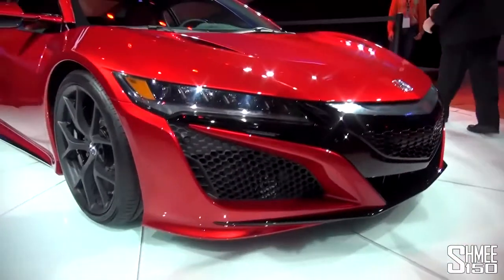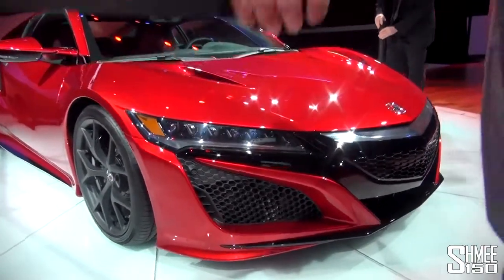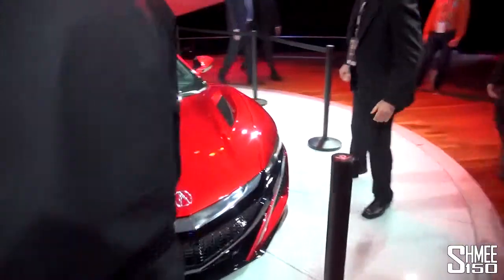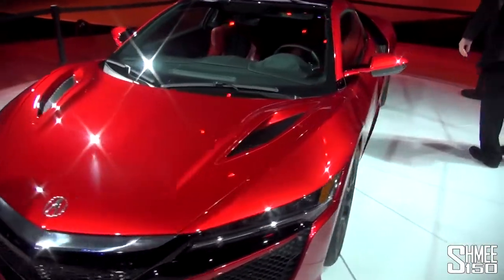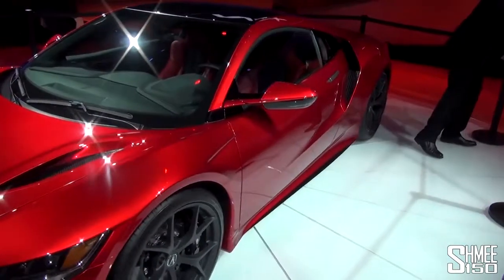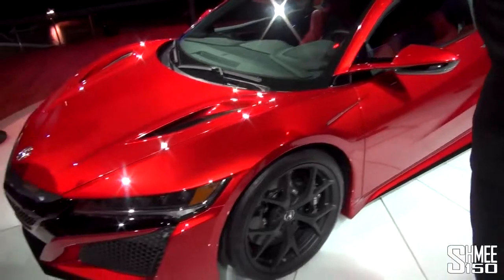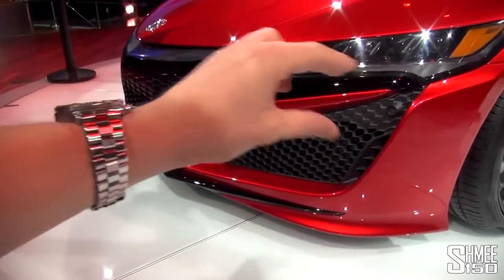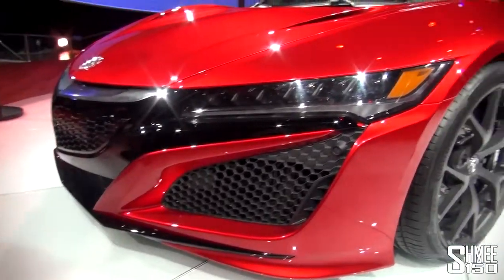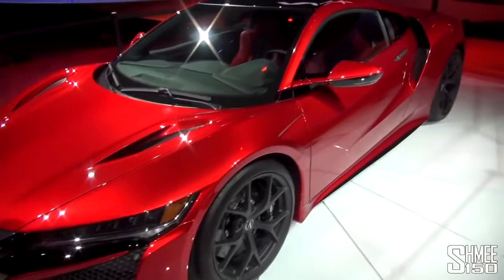If I just dip down here, we can take a look at it. Still trying to dodge my way around people. Always the way here. I like all the combinations of the red and black, like you have around the mirror, down here at the front. These quite aggressive and sporty lines you've got going on, and the whole shape and the way the headlights reach quite a long way around there as well. It's pretty neat.